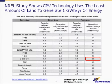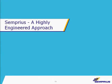And here's how it benefits the overall land use. This is a report that just came out from NREL a few weeks ago, and it shows that CPV is the most land efficient solar technology. So 2.8 acres can generate 1 gigawatt hour per year of energy. So let me move over to the Semprius approach and what we've done.